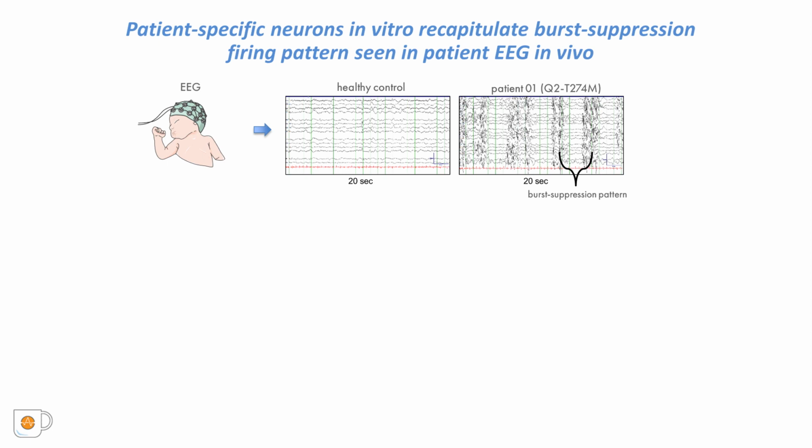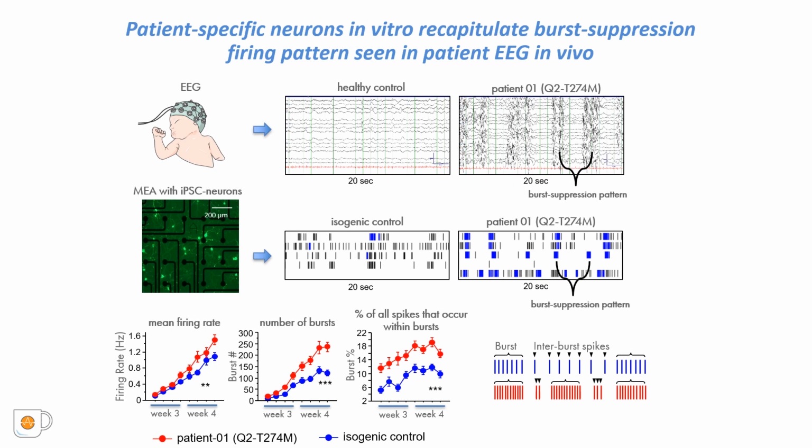Now, to assess the firing pattern of iPSC-derived neuronal populations, we use multi-electrode arrays, culturing neurons on fitted electrodes, and recording spontaneous firing over several weeks in culture. We find that patient neurons exhibit a significant and time-dependent increase in the firing rates, with a higher number and percentage of synchronized bursts. In fact, representation of the iPSC-derived neuronal data in a raster plot highlights a burst suppression firing pattern that is highly reminiscent of the one seen in the brain EEG of the same patient, effectively recapitulating epilepsy in a dish and providing us with another phenotypic platform that can be used to assess potential therapeutic options.